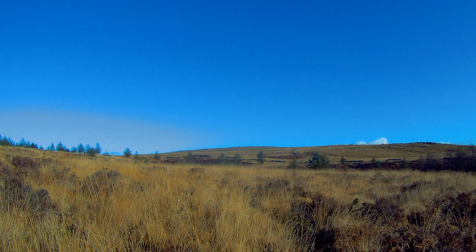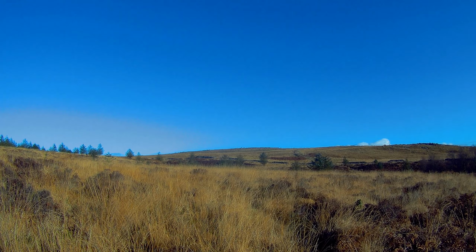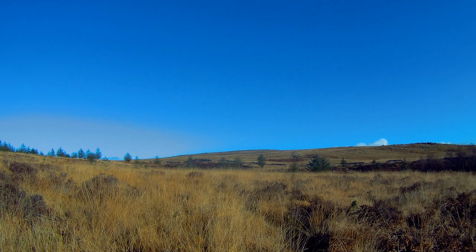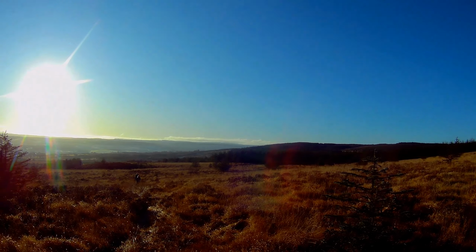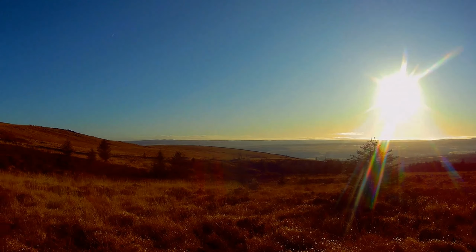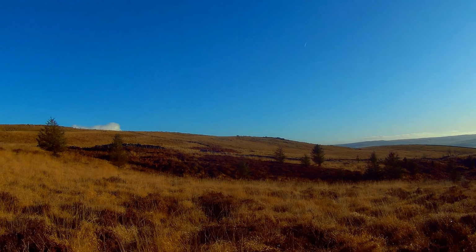There's a couple of people on top of that hill over there. That's the first people we've seen. Surprised to see anyone here, to be honest. Definitely don't want to do this section in the wet. Wait for it to be either a drought or frozen like today.